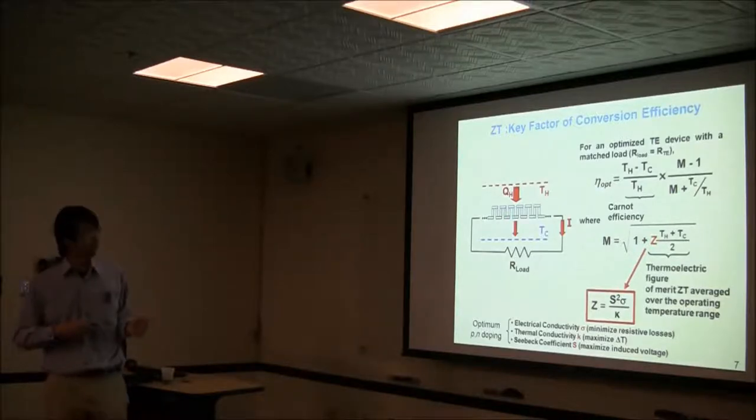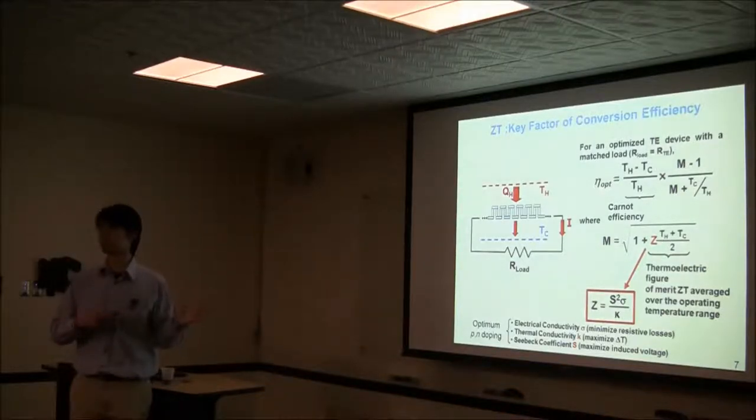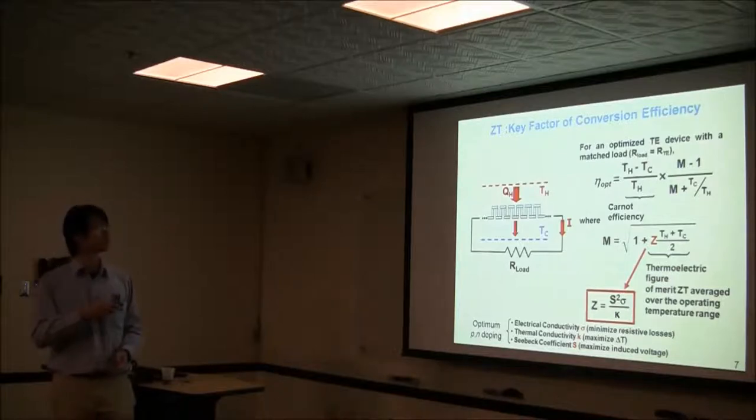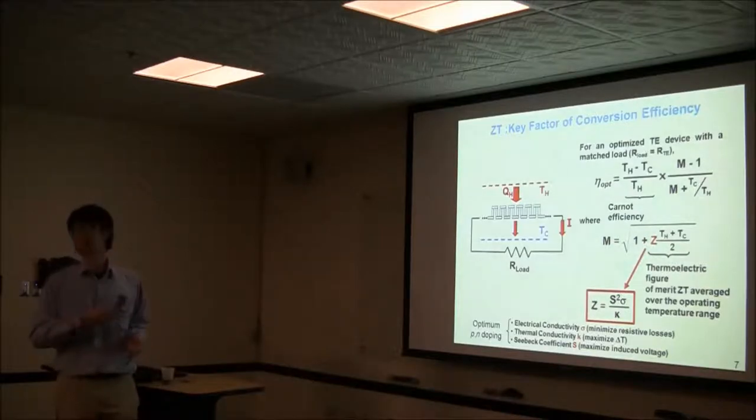So, I mean, this makes sense. If you want to make a good thermoelectric, with really high efficiency, first of all, you want your Seebeck coefficient to be as high as possible, because you want to generate a large voltage if you just apply the temperature gradient to it. So you want to maximize the S.